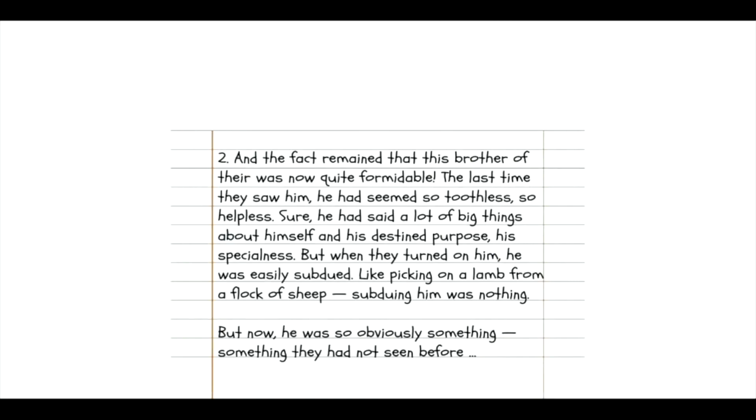And the fact remained that their brother was now quite formidable. The last time they saw him, he'd seemed so toothless, so helpless. Sure, he'd said a lot of big things about himself and his destined purpose, his specialness. But when they turned on him, he was easily subdued, like picking on a lamb from a flock of sheep. Subduing him was nothing. But now he was so obviously something they'd never seen before.